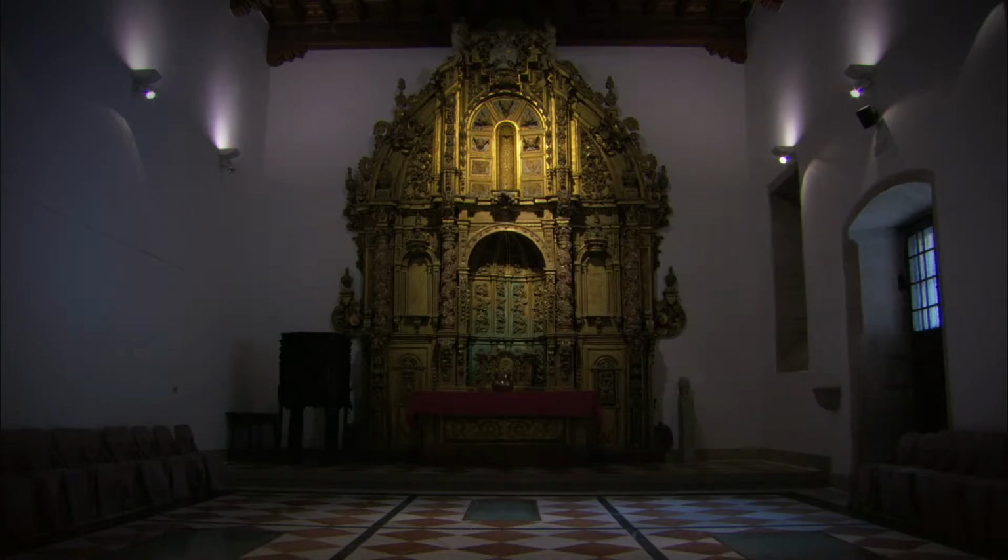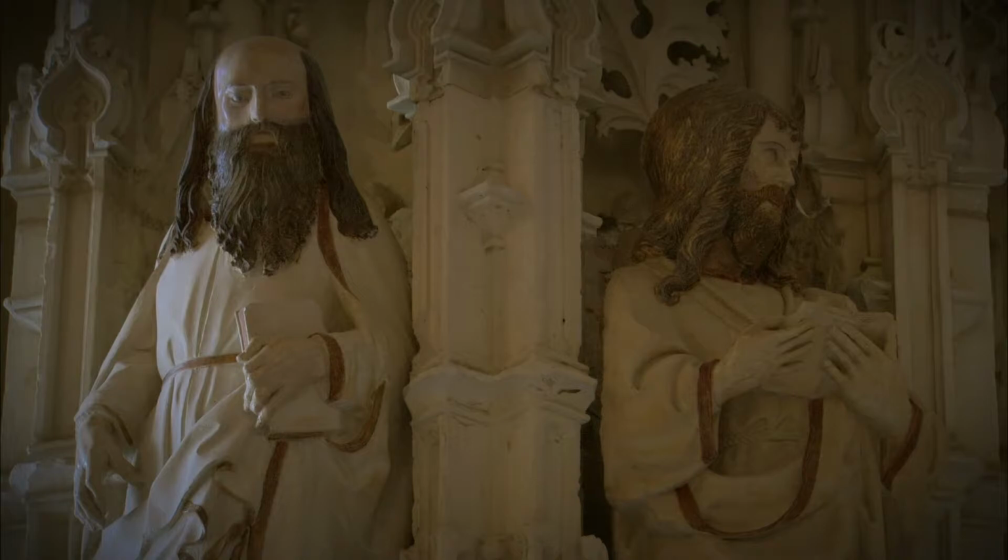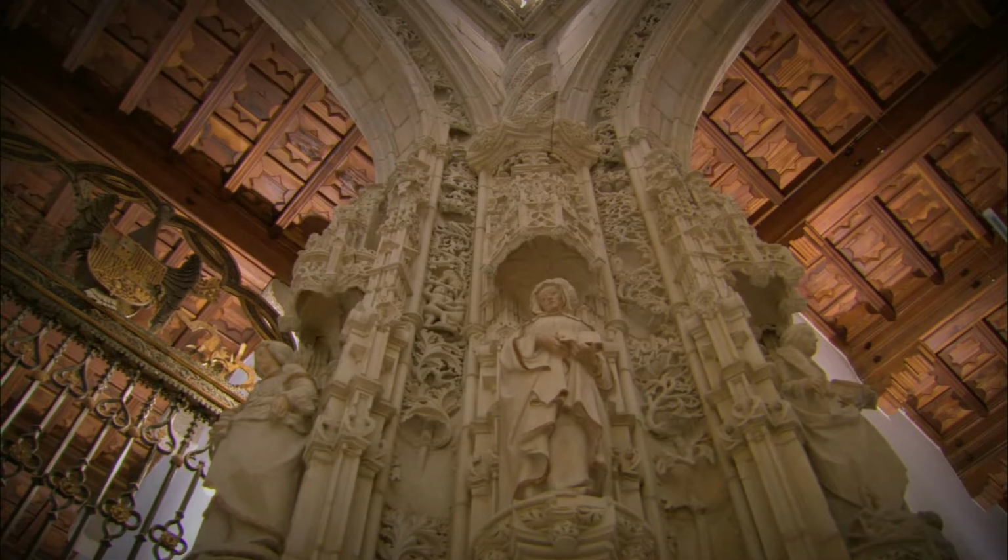This chapel, in Gothic and Renaissance styles, is a historical and artistic monument surrounded by 4 beautiful cloisters, 2 of them in Renaissance style and the other 2 in Baroque style.